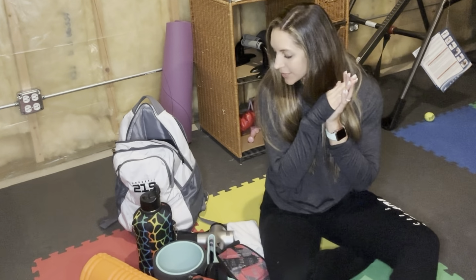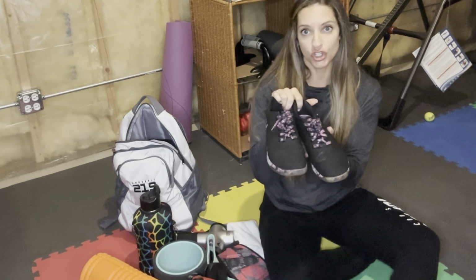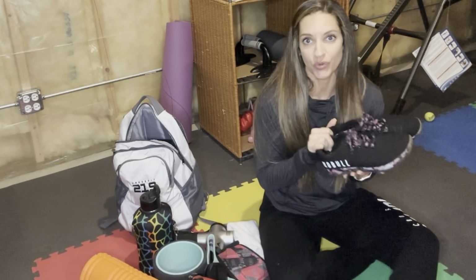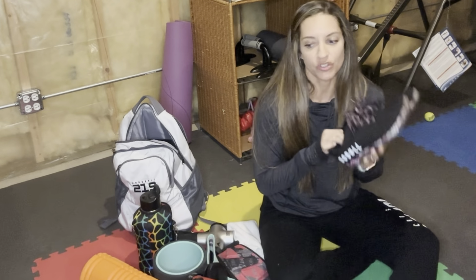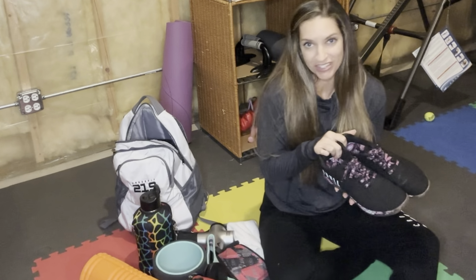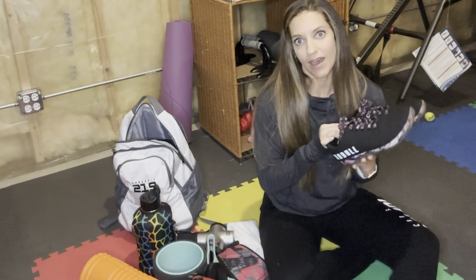So let's get started. First things first, shoes. Shoes are such a huge part of your actual ability to do your workout properly. Doing heavy lifting in squishy shoes is like trying to lift while you're standing on a pillow. It just doesn't work. So you have to have a good set of shoes.